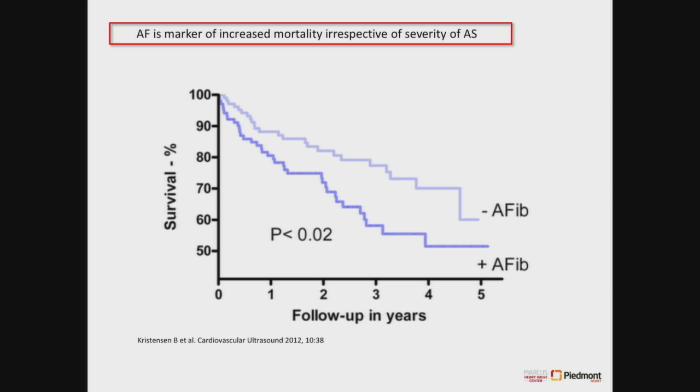Last word about atrial fibrillation. Atrial fibrillation is not uncommon, especially in these elderly patients with aortic stenosis.